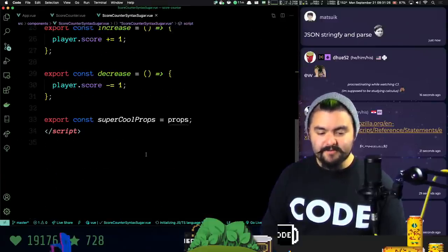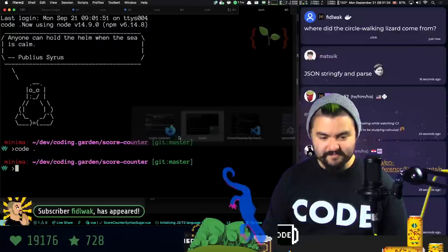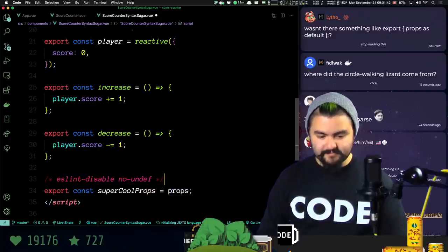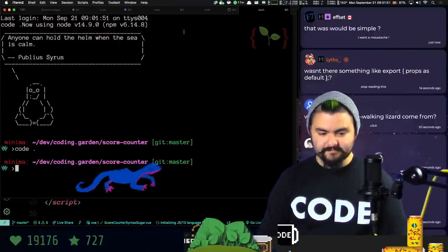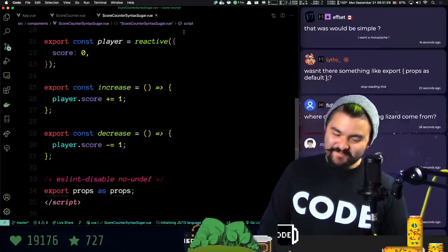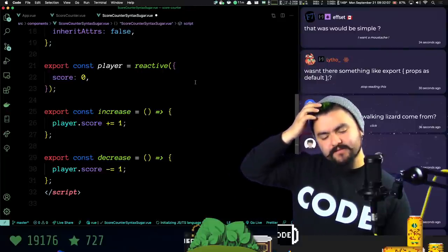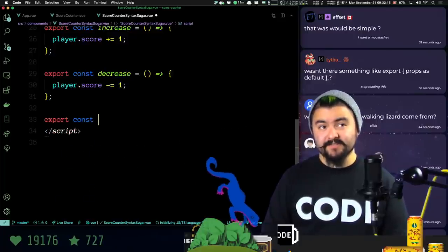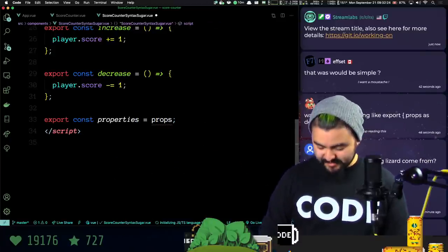Yeah, and then props is not defined. Well, I'm going to have to ignore that. Wait. That's wrong. Export props as props. I don't know. Honestly, I just can't call it props. I think that's the main thing, I literally just can't call it props. And so we'll say export const properties, I guess. We just have to call it something else, equals props. And I think this will work.